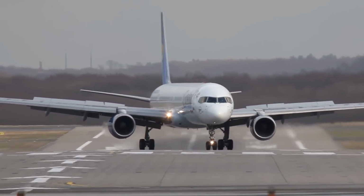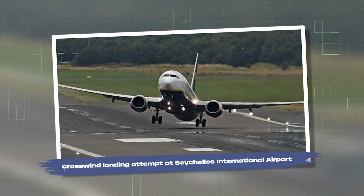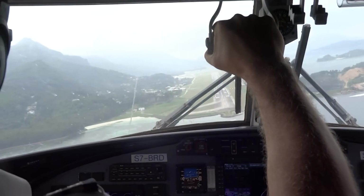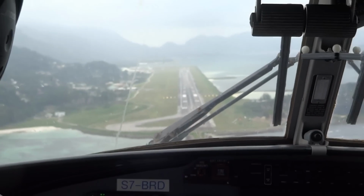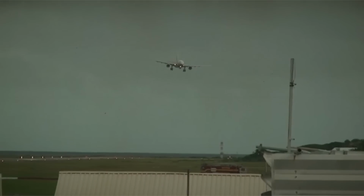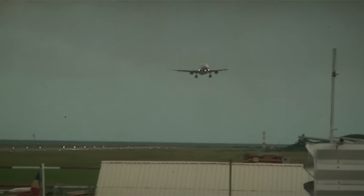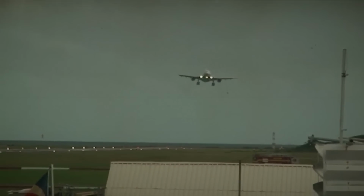Good job, guys! Crosswind landing attempts at Seychelles International Airport. Hold your breath as an Emirates plane attempts a daring landing at Seychelles International Airport amidst strong, windy conditions. Worryingly, the flight faces challenging crosswinds during the approach, already leading to two failed attempts at landing.